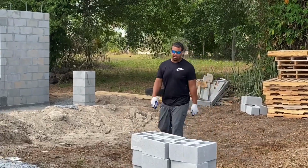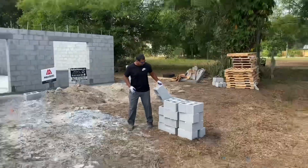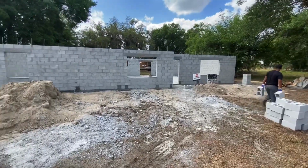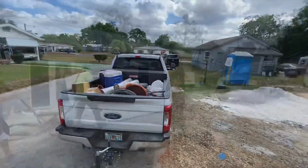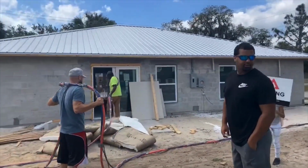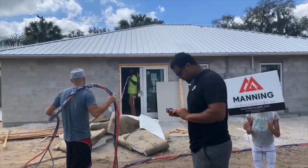I'm just moving these spare blocks out of the way. We got to take them back to Home Depot. But Lowe's. Getting it out of the way for the trusses to be dropped off later. Hey, Joey, how you doing today? Hey, good, man. How you doing? Man, I see y'all got the hose out here, man. Y'all about to do it up.